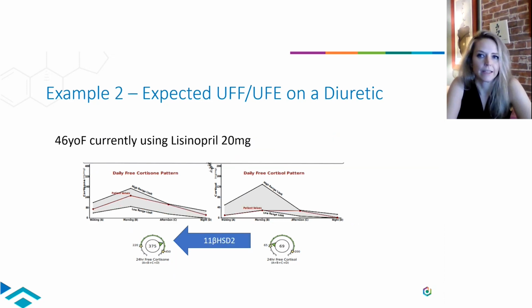So let's look at the next one here. A 46-year-old female patient using lisinopril. So this is not an angiotensin II receptor blocker, but an ACE inhibitor. So it's inhibiting the converting enzyme that makes angiotensin II. Free cortisol is significantly lower than free cortisone. In fact, you can check the dials underneath the graphs. You can see them pointing to each other. That's a pretty significant finding, right? But expected, right? She's on lisinopril. And this is the curve we have to look at.